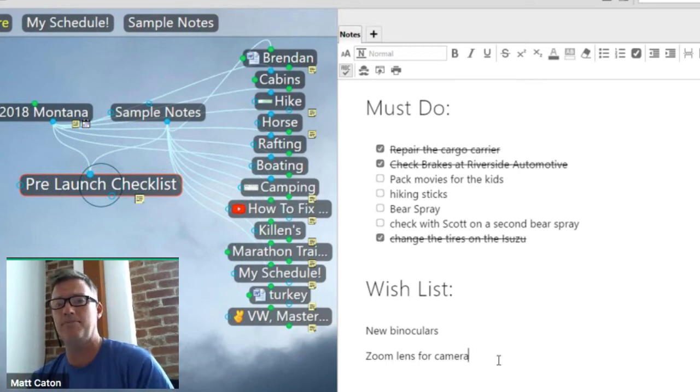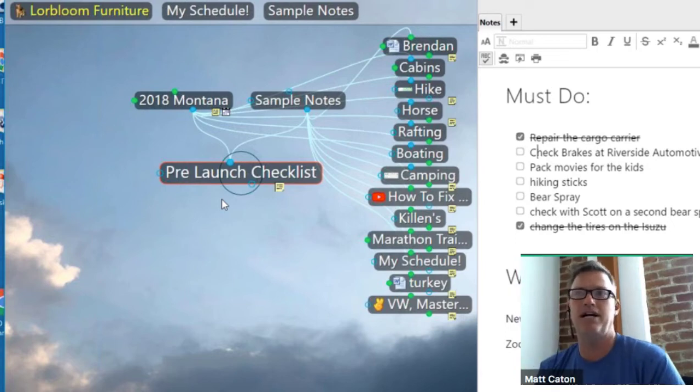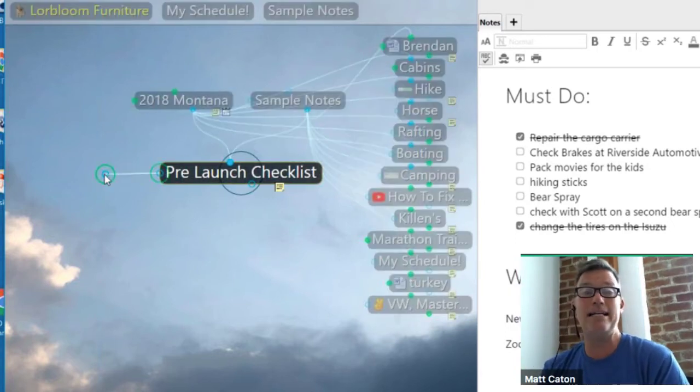Someone specifically asked about linking a file or linking an idea to multiple locations within the brain as well. Shelley showed some great examples of this. I'm going to share a few more. Notice that I've got check the brakes at Riverside Automotive. So Riverside Automotive is my actual mechanic that I go to, and I have a thought in my brain for Riverside Automotive.